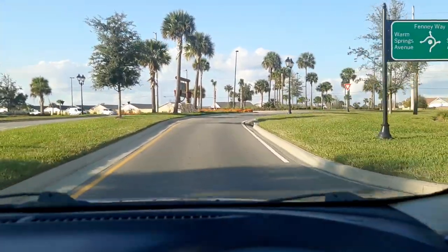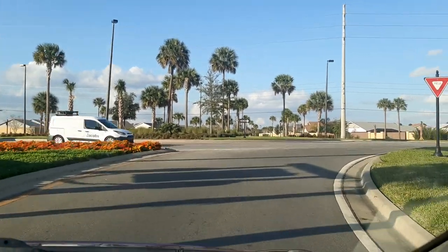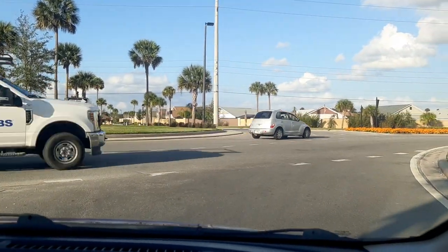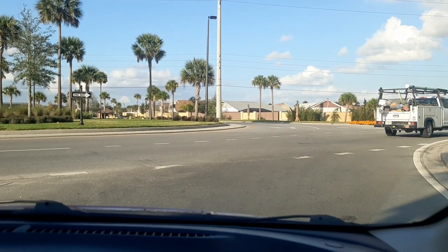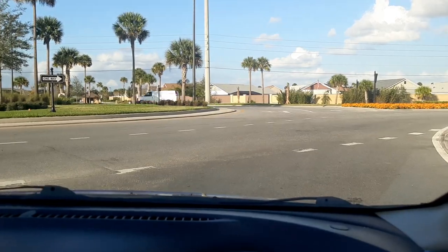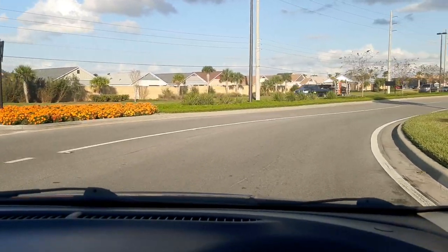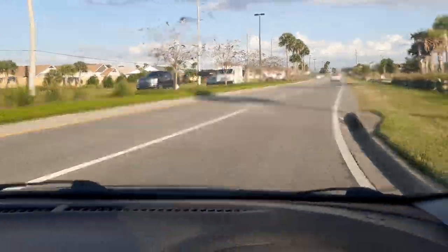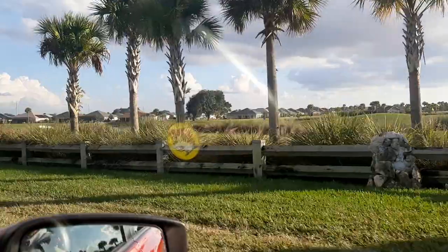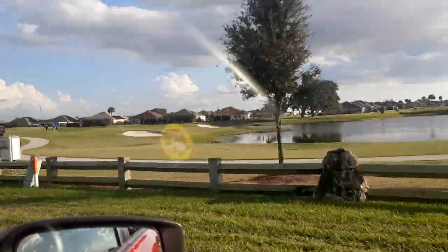I don't even know where we are anymore. I'm going to go that way because I don't know where we are. I'm lost. Okay. I hope I'm going to go the right way. I probably would have to go that way to get out of here. But I'm going to go this way and see where it takes me. Look at this golf course here. Did I go the right way? I think you're on the right way. I'm lost and I don't know where I am.